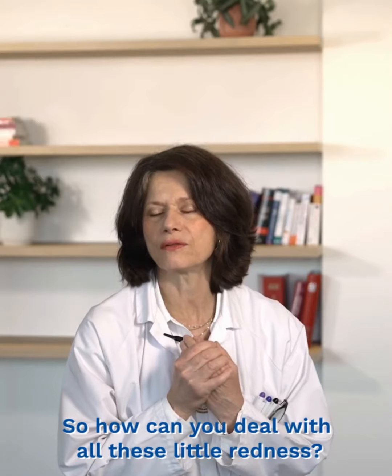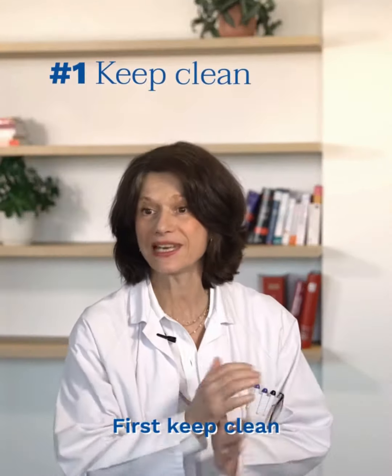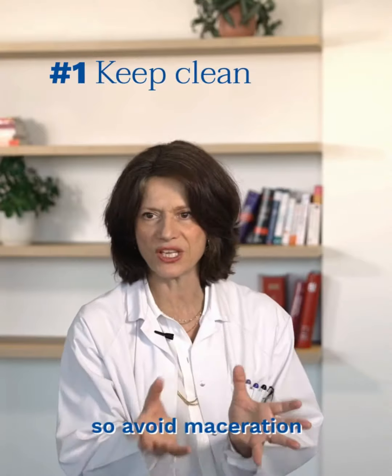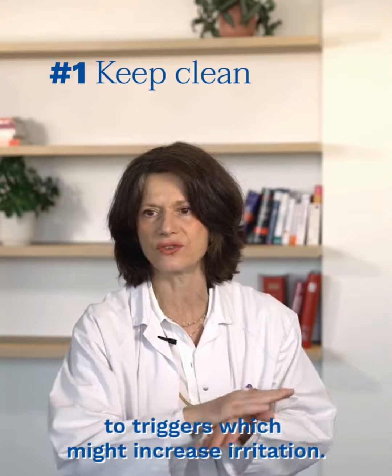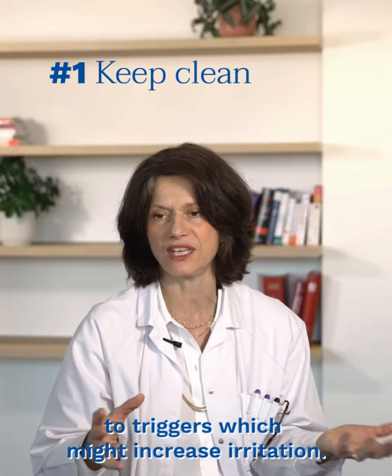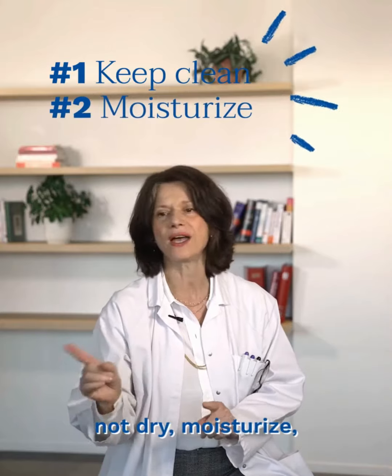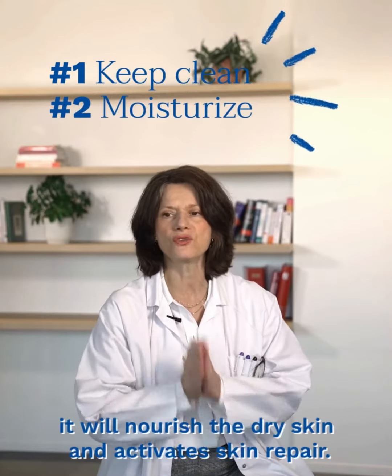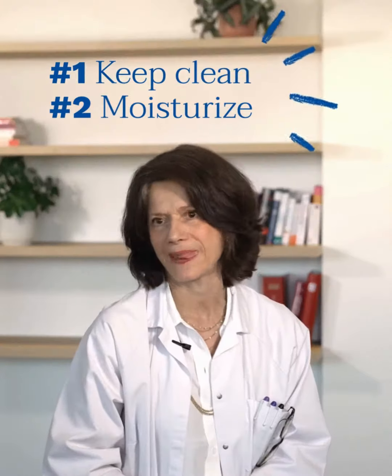So what is the global management for all this redness? First, keep clean, so avoid maceration, and also avoid exposure to triggers which might increase irritation. And second, moisture, not dry, moisture, which nourishes the dry skin and activates skin repair.